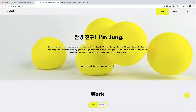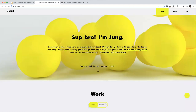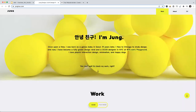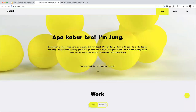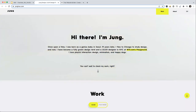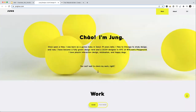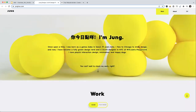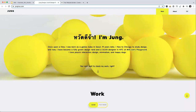From Jane, playful and quirky. Absolutely. Those yellow bouncing balls. It feels like you're in that ball pit at Chuck E. Cheese or something back in the day. Bold and bright. Yeah, a lot of playful. You could probably imagine what it might be like to work with Jung on a team, on a project, right? You would imagine he would come with a lot of energy, a lot of ideas, make it fun.